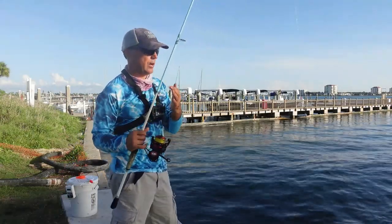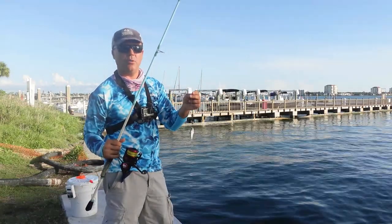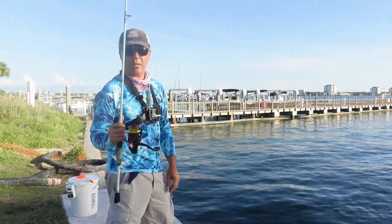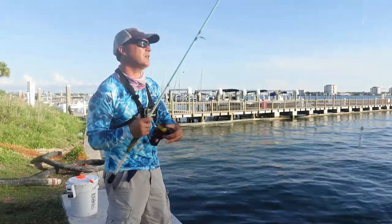I'm using 15 pound mainline today, 20 pound test. Lately they've been a little picky, so 20 pound leader will work pretty good. Small cheap J hook from Walmart. I think this is number 2, and a 3/8 ounce sinker.